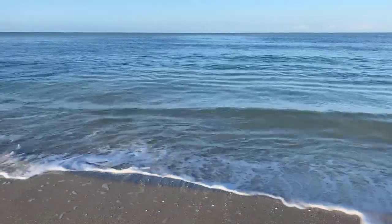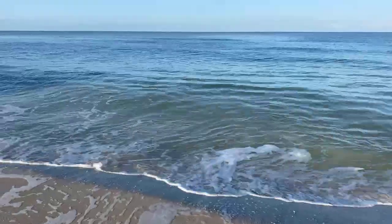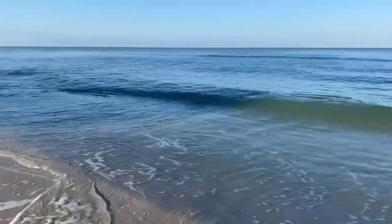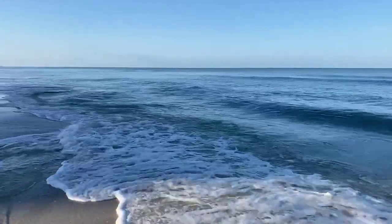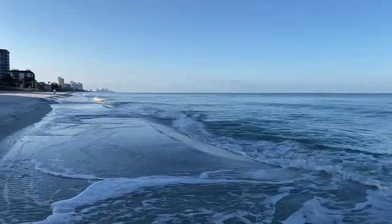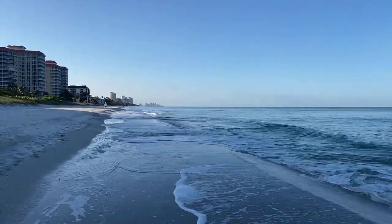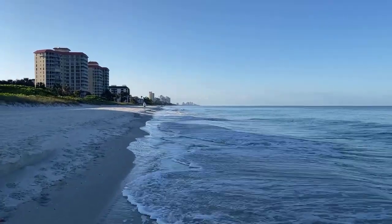Hey, if you're just joining us, we're in North Naples, Florida. I am on Vanderbilt Beach right now, at the very north end of Vanderbilt Beach, just south of Delnor-Wiggins Pass State Park. I'm going to be turning around here pretty soon and heading back into the park.